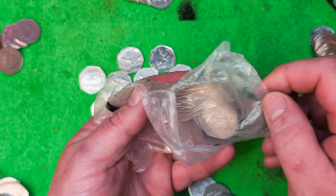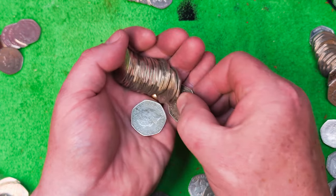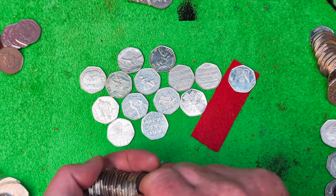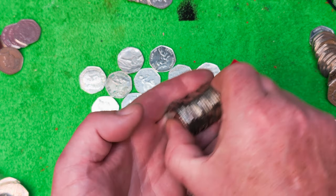So, come on, if you've enjoyed this one. Like I said, it is a pretty weak collection of finds just there, with one star find.